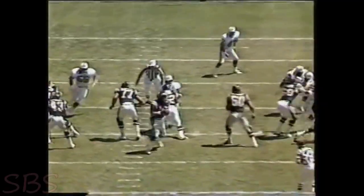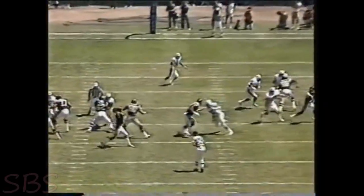Into the flat, it comes to Anderson. He's at the 5. Touchdown again, Jimmy. Well, let's take a look at it. Bounce back to throw, and Anderson is the guy he's going to try to get the football to all afternoon.